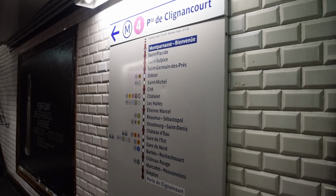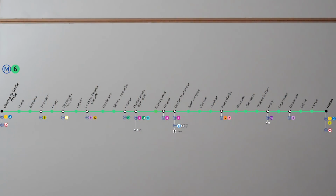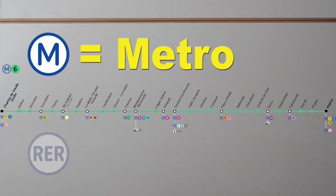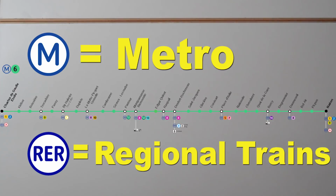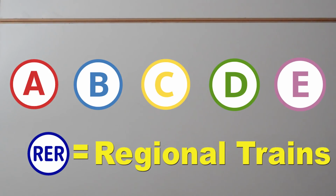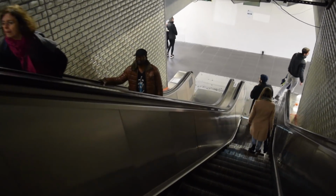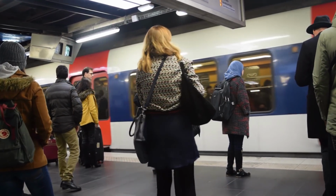Each circle on this chart represents a different stop, and the colored numbers underneath them represent a different connection you can make along the way. The M stands for the metro, and the RER is for the regional trains. Speaking of them, the RER trains are categorized alphabetically from A, B, C, D, and E. These trains are great to get outside of Paris and travel through different zones. They can take you to the Charles de Gaulle Airport, Disneyland, Versailles.